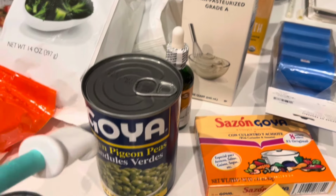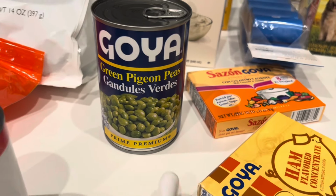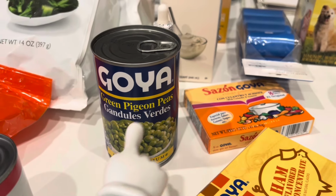Another thing that I plan on making this week, I have a bag of cauliflower rice in there, and they're called pigeon peas, gandules.